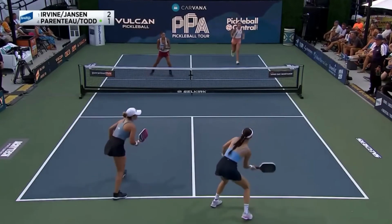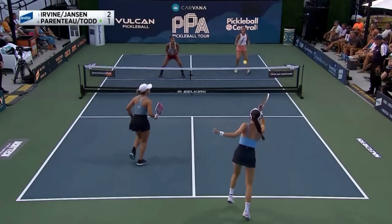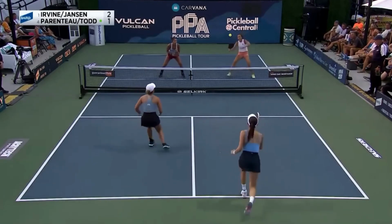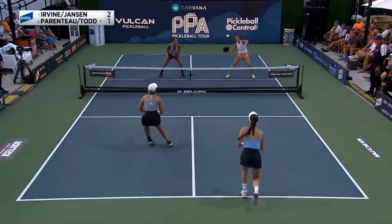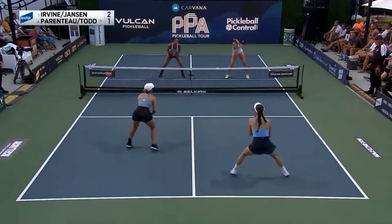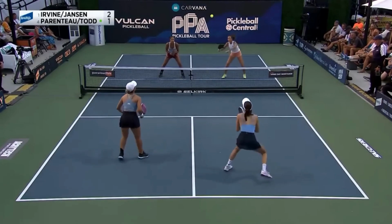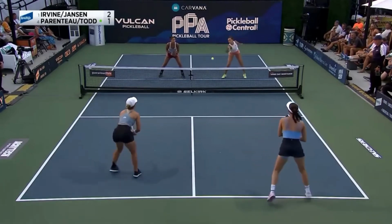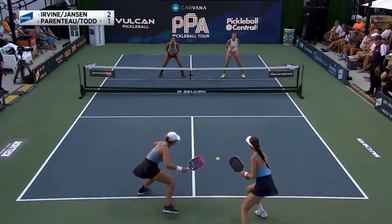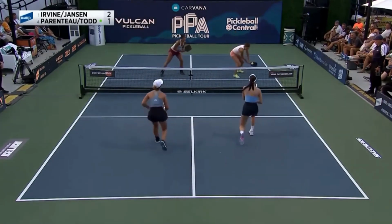Jansen didn't hit it that deep on her back. That's perfectly fine. The goal of a serve is to get the kind of return you want in pickleball. It's not to hit an ace. Okay, as we see once again, Parenteau overruns this, is now split stepping, but really coming back. I think she's probably going to make adjustments either later this game or in game 2, when she's been overrunning almost every ball here.